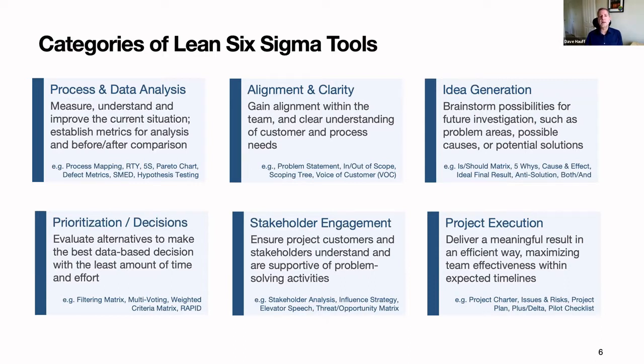So these are kind of the broad categories that the tools fit in. There's no way I'm going to be able to teach you all of these in the next 45 minutes or so. So what we're going to do is just hit on a few of them that will be perhaps the most fun or interesting, or perhaps the most important ones worth digging a little bit deeper into. The rest of them you'll get to see through the additional training, the yellow belt training, and if you choose to progress beyond that, some of the more sophisticated tools in green belt, black belt, and master black belt.